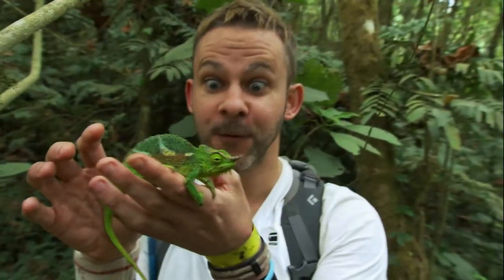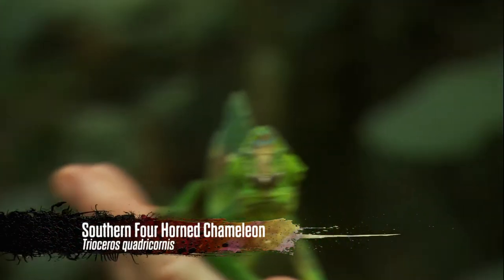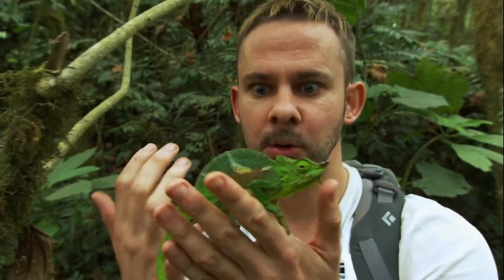This is a four-horned chameleon, because as you can see from the front of his little face, he's got these four horns. And the thought, this is a male, is that they're used to kind of show dominance. If you have bigger horns, you're a bigger male, you're a stronger male, you get a cuter female.